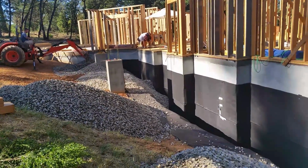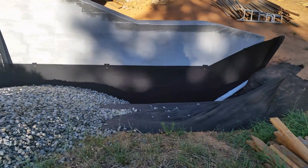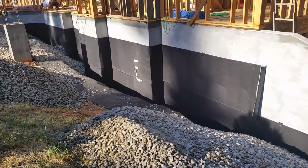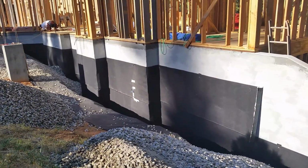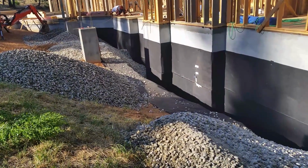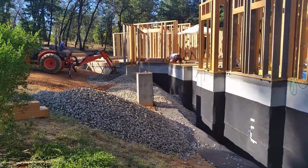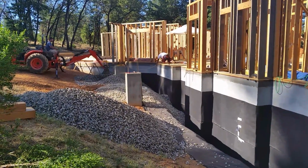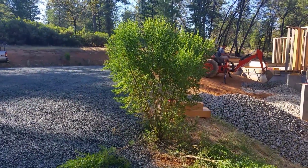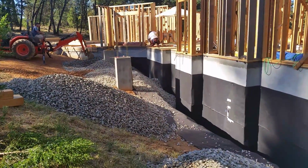So we might need more to fill this trench because we want to bring it up at least to the level of the fiber, which is about halfway up the wall. Maybe not quite half. And then the remainder of it will be a mixture of rock and dirt with a very top layer of dirt. This is going to be our front yard. And so the level will be at the same height as our driveway. So that's it for now.